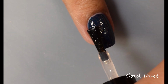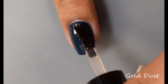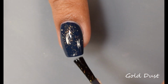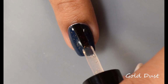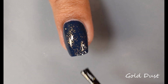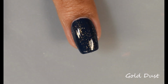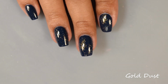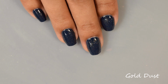So here I'm putting just 1 coat over my nail, and you can see that it is really packing a punch on how much of that flake you get on 1 coat. Obviously, if you took it to 2 coats, you'll get a really strong effect. I honestly thought it looked beautiful at 1 coat. I feel like the video is not doing this justice whatsoever. So in person, that reflective sparkle is very strong, and I thought it looked absolutely stunning over that blue.